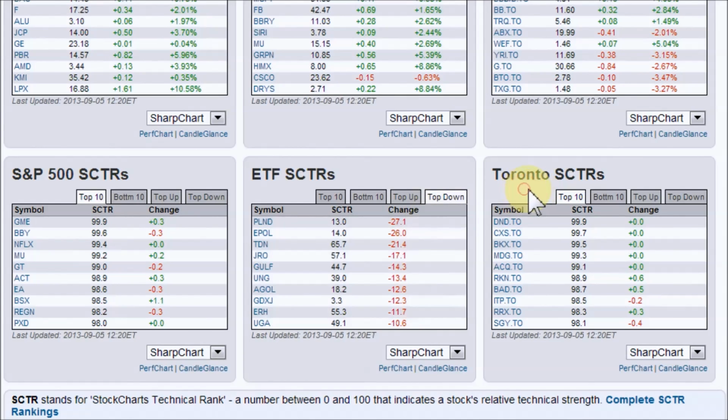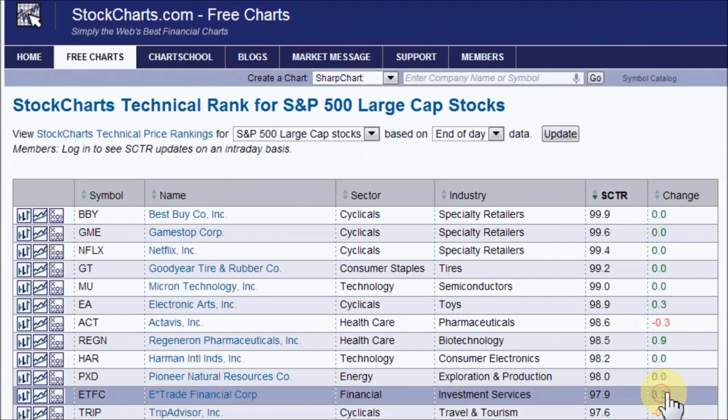Okay, you also have all of the stocks for the scooters on the Toronto Exchange. So these are the top 10 stocks trading on the Toronto Exchange. And if you would like to see a list of all 500 stocks listed on the S&P 500 in the order of scooter rankings from top to bottom, right here at the bottom right corner, click on Complete Scooter Ranking.